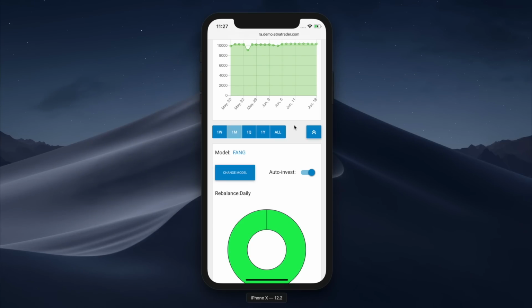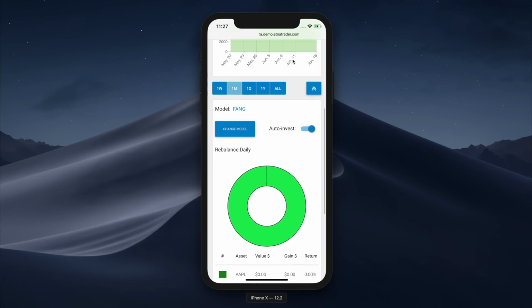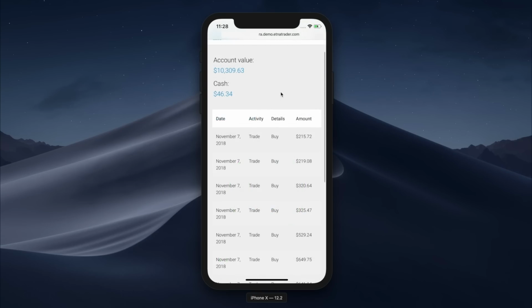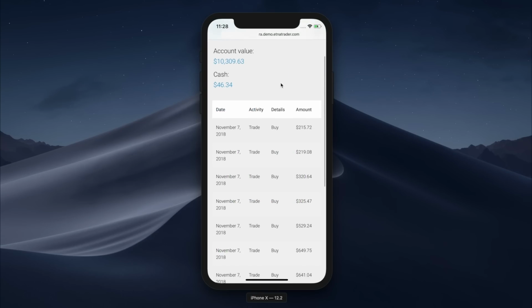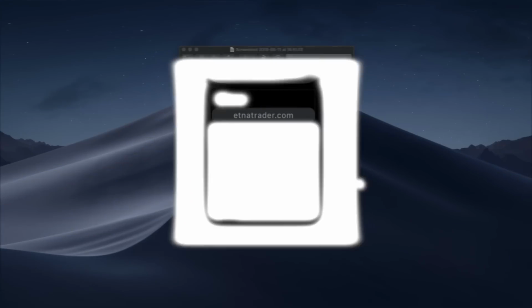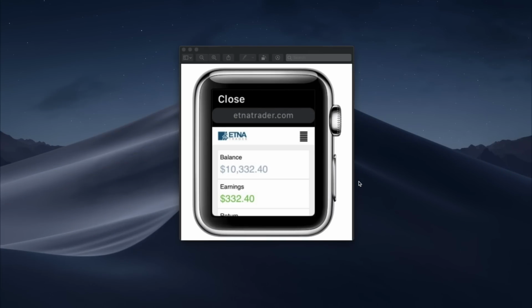And here you can see the robo-advisor in action on a smartphone. So you can review your models, your gains, your returns. You can look through your history of transactions and so forth. And as a matter of fact, the robo-advisor can also be opened on the Apple Watch. So if your customers want to quickly glance at their earnings from their wrists, they can do it by opening robo-advisor on their watches and then quickly look at their earnings, returns, and the structure of their portfolio.